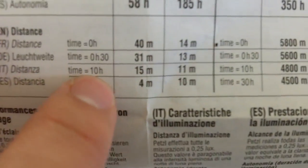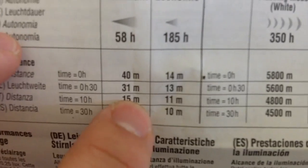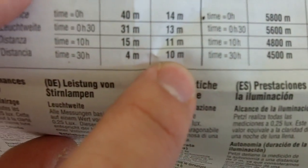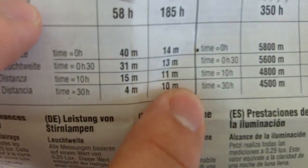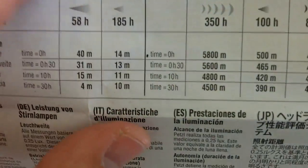Now if you use the economy mode, it's not surprising in the first few hours, 30 minutes, just 13 meters. After 10 hours it's very similar. After 10 hours it's almost the same amount of light putting out as if you had kept it in the maximum output. But after 30 hours you still have 10 meters of reach in comparison to 4 meters if you had used the maximum output mode. So after 30 hours it makes much more sense to have been using the economy mode all along. And in general, the economy mode is enough.